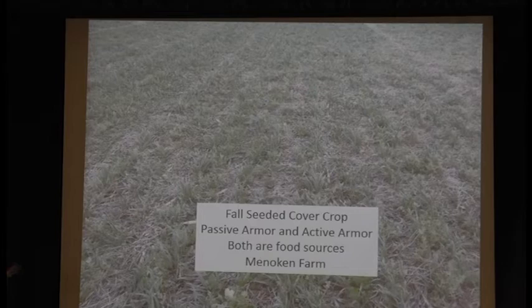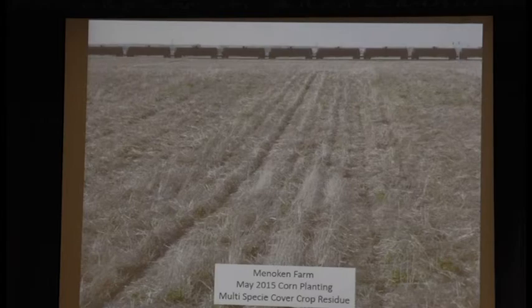One's providing protection. One of the biggest issues we have in production agriculture is rainfall and bare soils. Rainfall and bare soils compact. So if we aren't armored up, they're going to compact. All they need is rainfall. This is right after corn planting at the Minokin farm. I had to wait for that train to go by because I wanted the train there so you can see the old sunshine carbon and now the new. So you can see them.